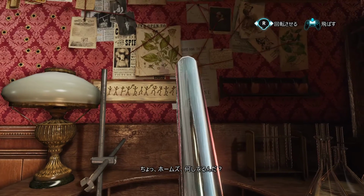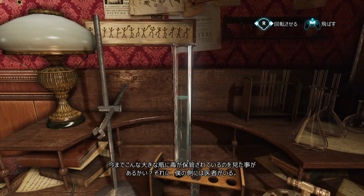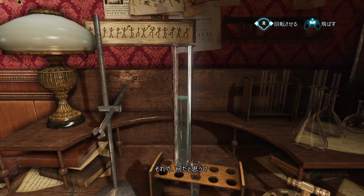Holmes? What are you doing? It has a bitter taste. What if it's poisonous? Did you ever see poison stored in enormous jars like that? Anyway, there is a doctor nearby. So what do you think it is? It is some kind of organic compound. Let us vaporize the liquid and see what happens.